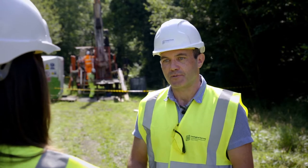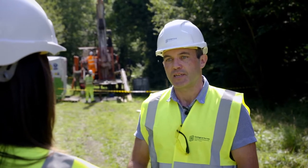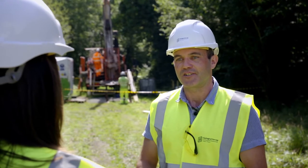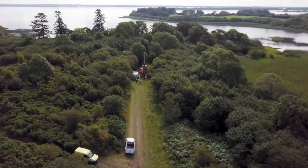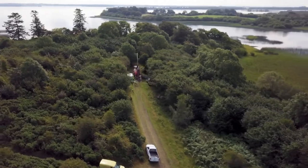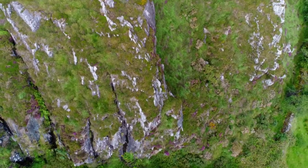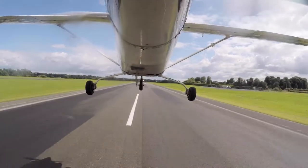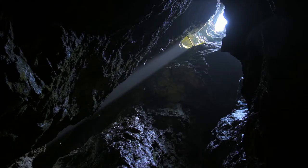That's the idea, yes. We'll drill holes and we'll do seismic profiles and we'll go out and we'll physically map the surface as well. And from that, we can piece together a picture of what the three-dimensional architecture of Ireland is. Geologists use a variety of different techniques to map and understand the subsurface of Ireland, from aerial surveys to geochemical analysis to soil and water sampling.